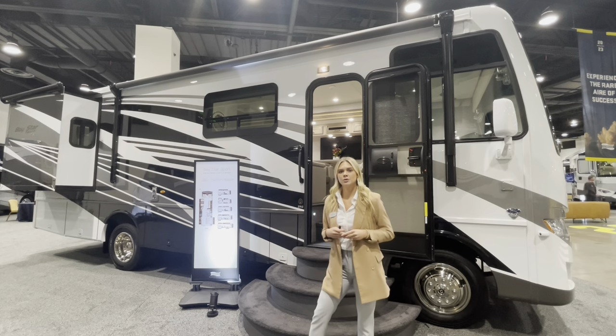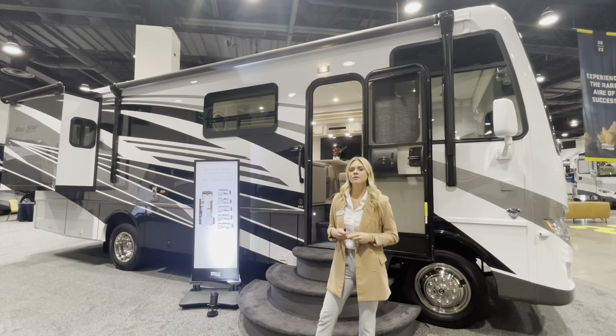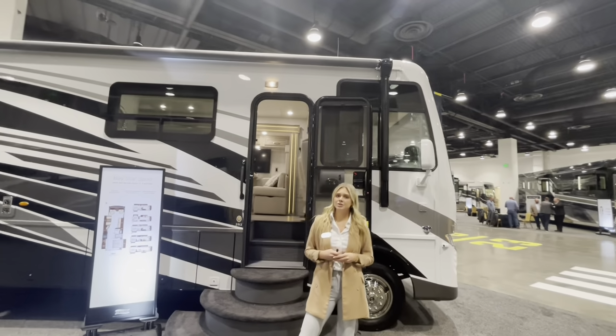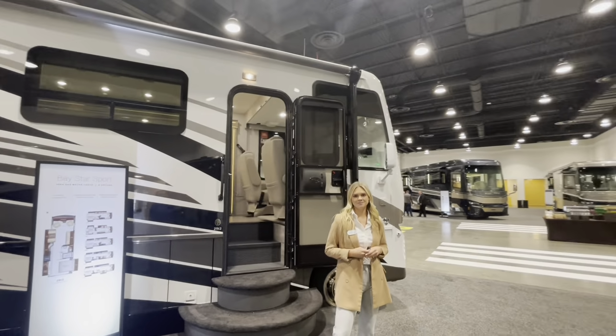To round out this door side of your Baystar Sport, 2912 is going to be your Carefree traveler side awning. That's going to come with LED strip lighting and a LumaGuard.